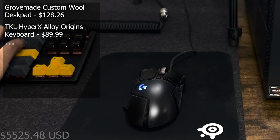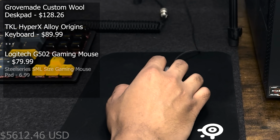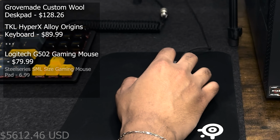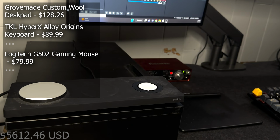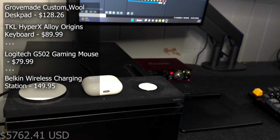I then have a classy G502 Logitech mouse, funnily enough coming with a small size SteelSeries mouse pad underneath. Personally, I don't use my mouse all that often, so just going with something that was really reliable and high quality was a good choice for me. So on my monitor stand, I have a Belkin wireless charging station. I usually set my AirPods or phone here when streaming.